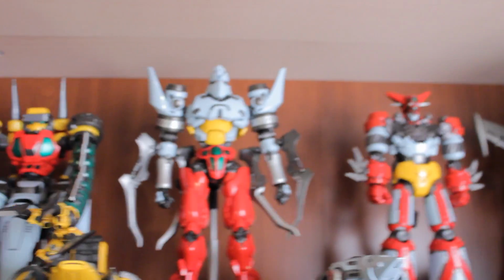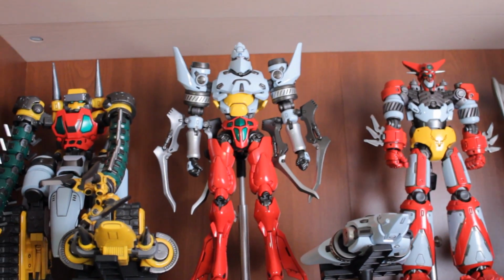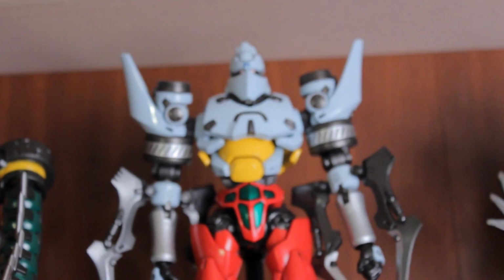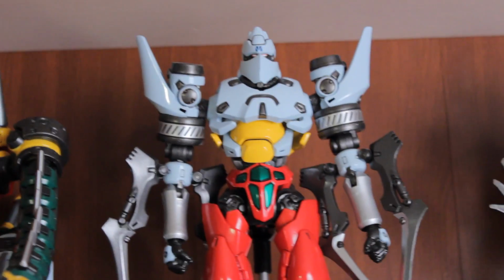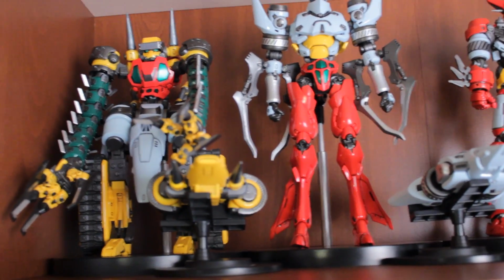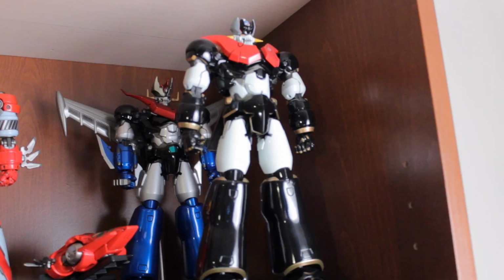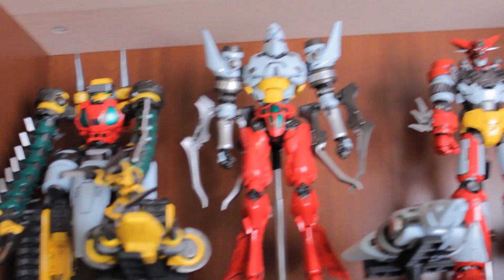Now, I like to store my Ex-Gokin figures on their stands, and how this all started was Getter 2 here is very top heavy. So I didn't trust him to stand on his own, so I put him on a stand. Then I decided let's go ahead and just put the rest of the figures on the stand. So, you know, it doesn't hurt to have that added support. So definitely very cool here. A very expensive shell, so got to keep these guys protected as much as possible.